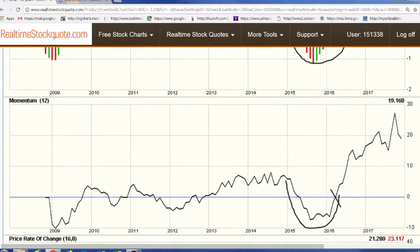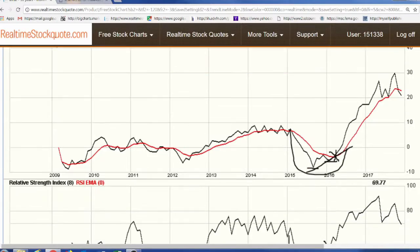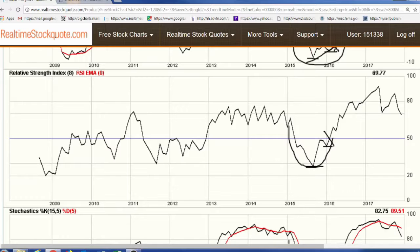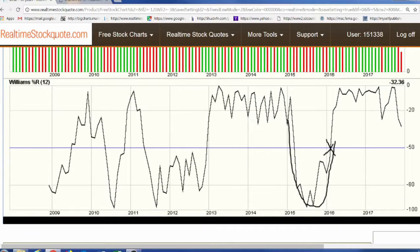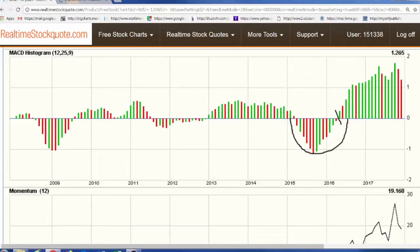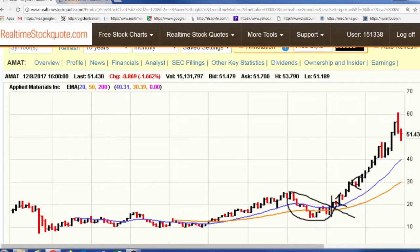One more time through the momentum indicator, price rate of change, and the relative strength to the stochastic, and then lastly on to the Williams. So many similarities, a lot of points here that are going to give you a heads up at this point that the stock's improving and perhaps something to look closer at and to do more study on the fundamentals. But overall, many, many similarities here.